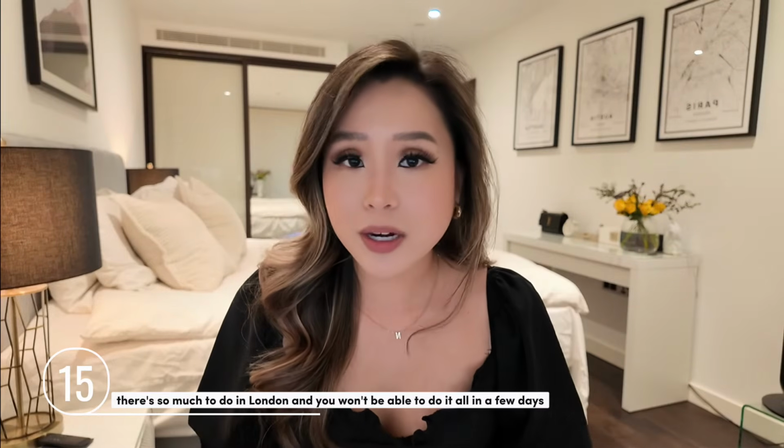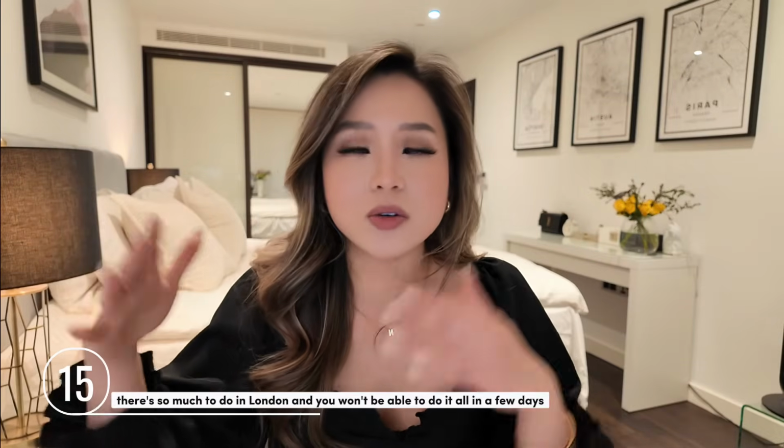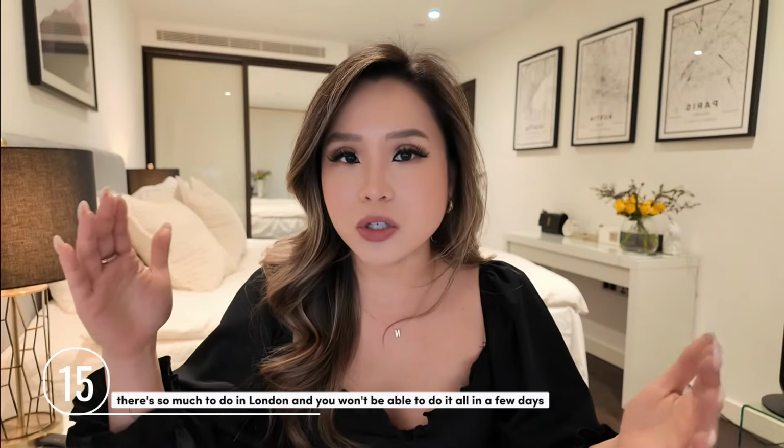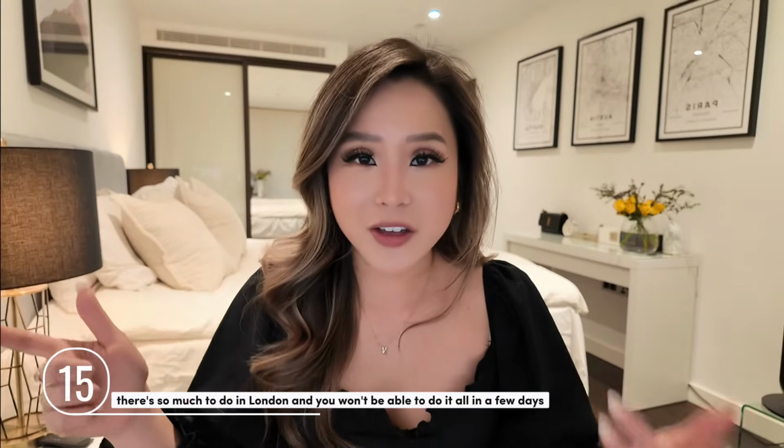London is a very spread out city. If you're trying to go from one end of central London to another end of central London, or zone 2, the journey itself will already take almost an hour to go from one end to the other. There are a lot of free activities to do over here.